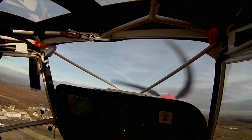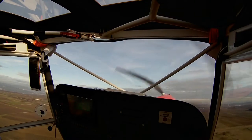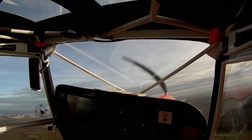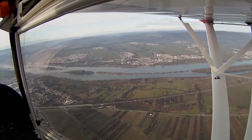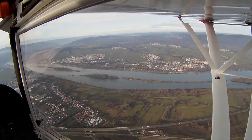I thought it would be a good idea to let you join me for a short December flight with our Explorer, a taildragger, at the southern entrance of the Middle Rhine Valley. The valley entrance is close to Bingen and ends near the city of Koblenz, where the River Mosel meets the River Rhine. But today I'm only flying the first third of the valley.